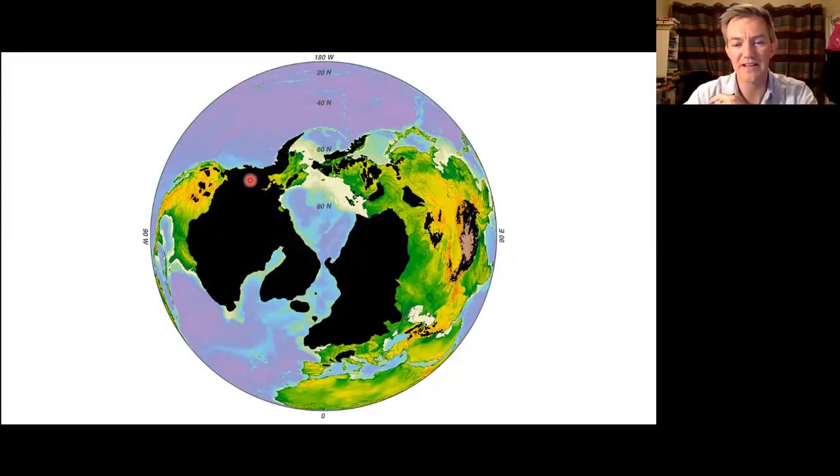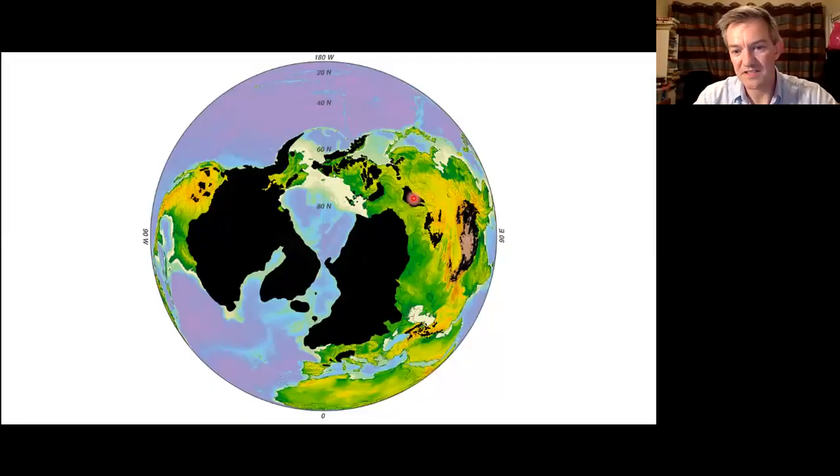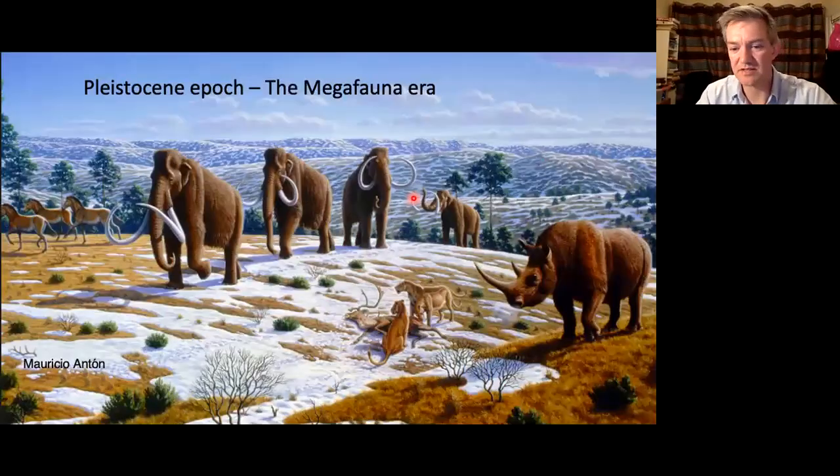And this is really crucial for the spread of humans, because if you look carefully at it, you can see that actually, I'll just go back a couple of slides. The glacier covered right down across the Yukon and to the coast, and only left a small area of exposed land in Alaska itself. And so this actually formed a massive barrier for migration, both animals, but also people as well.